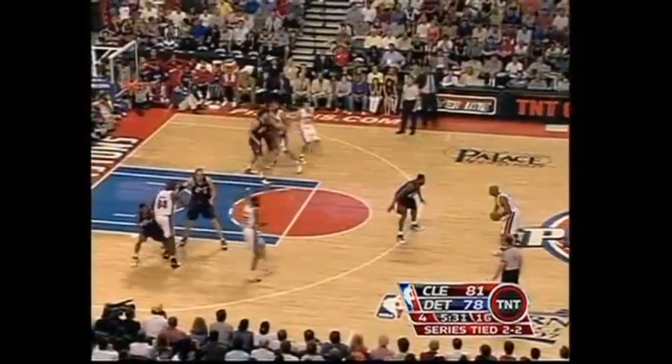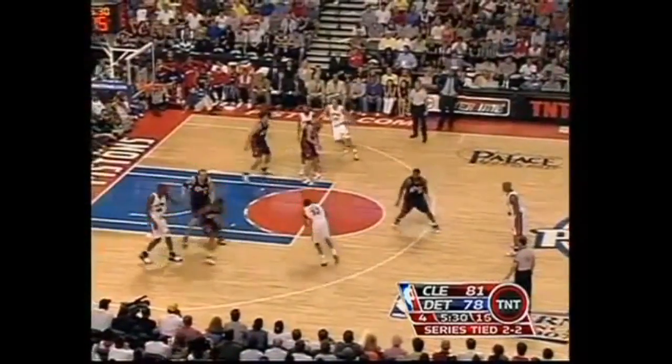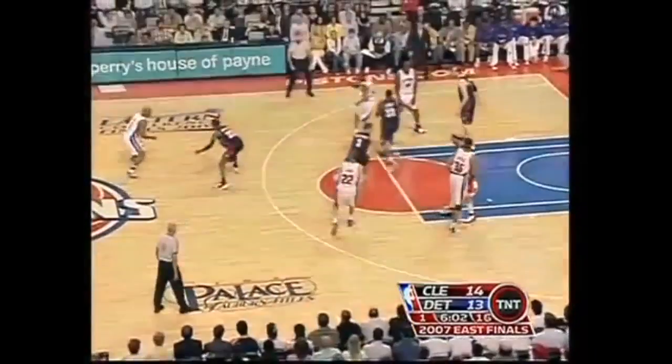And they go right back to a Hamilton pin down. Ilgauskas is forced with a 2-on-1. This time he stays with Weber, which frees up Hamilton to get a foul.